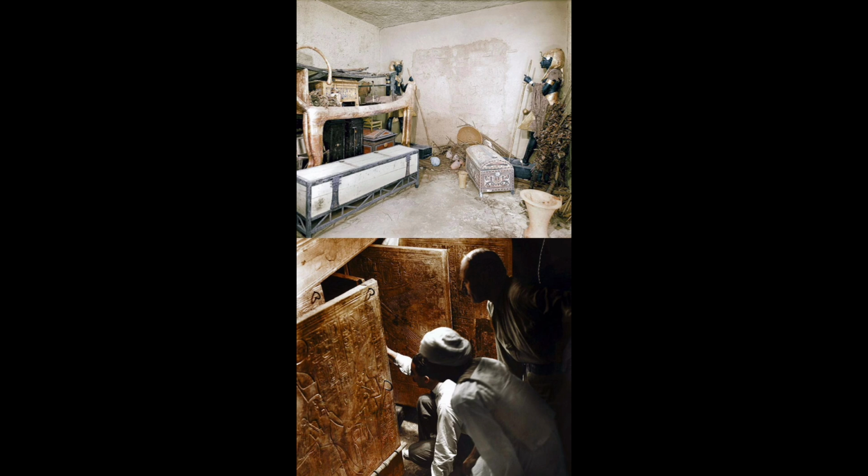fallen to his death. The pharaoh's coffin, made of gold, was buried in the Valley of the Kings and surrounded by treasures, including a golden throne and crown, ceramics, and a variety of chests and coffers.